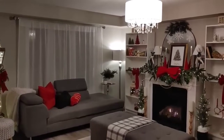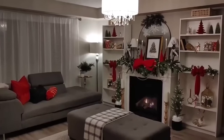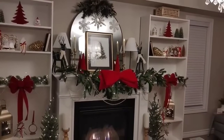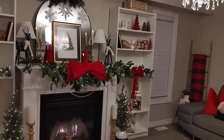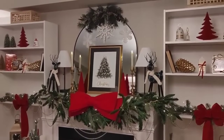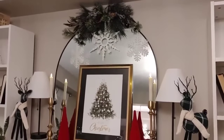I have the lamppost and then my smaller trees by the fireplace, and I love how open and big the room feels, but you still have the touches of Christmas. I definitely feel like you don't have to have a huge tree to bring in those Christmas feels. Lots of blankets and candles and greenery can really help achieve that cozy Christmas feel.